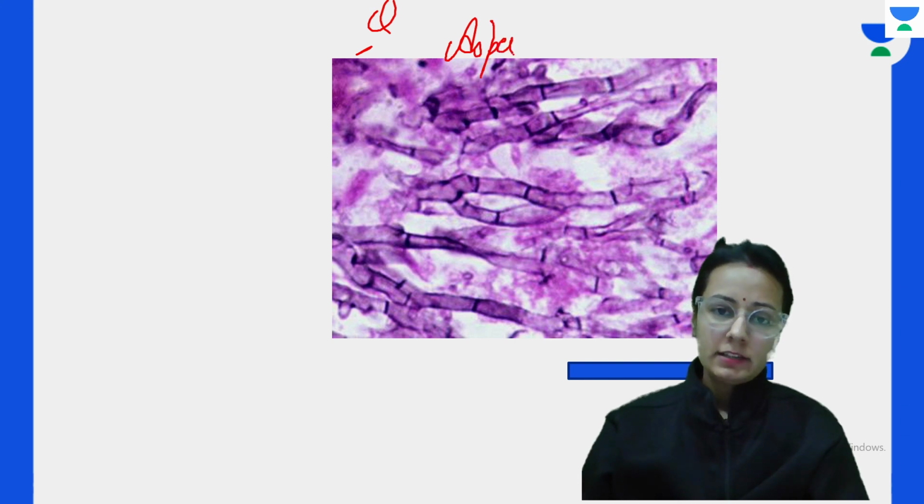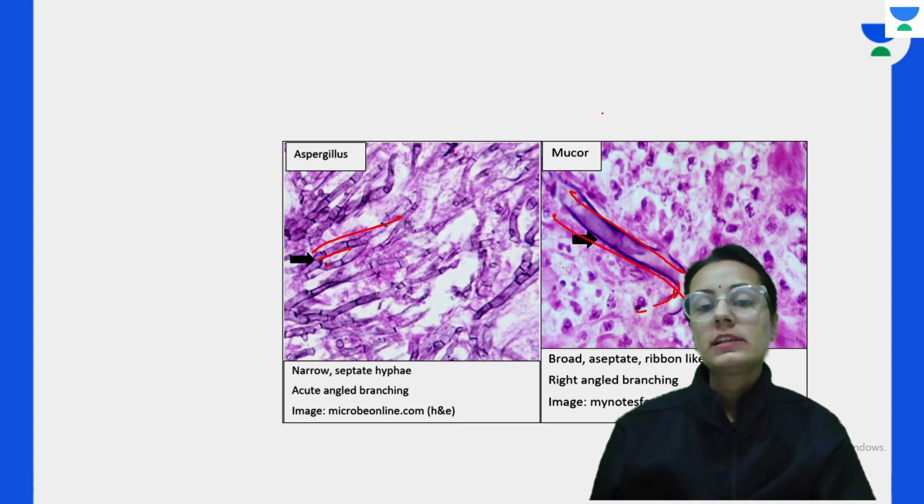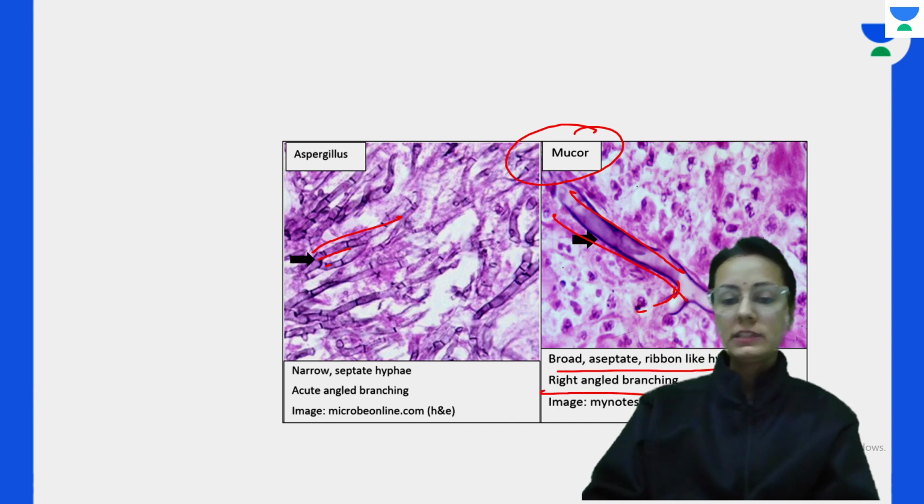This is again Aspergillus, that is the acute angle branching with the septate hyphae. This is the Aspergillus with the acute angle branching, and this is the broad hyphae with the obtuse angle branching seen in the Mucor of the zygomycetes, where you can see the right angle branching and the broad aseptate hyphae.